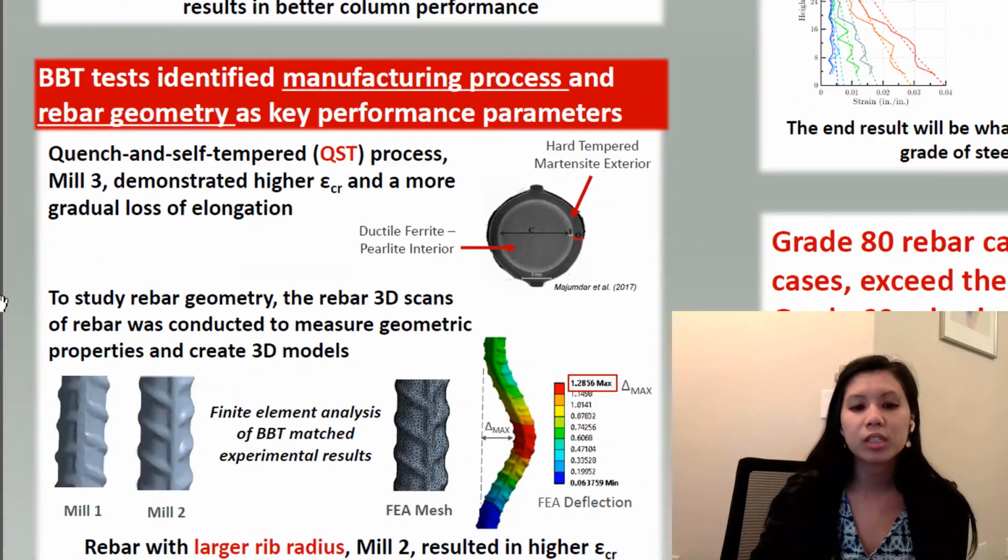The BPT test was conducted on various reinforcing steel, and it was identified that the Quenching self-tempered manufacturing process and rebar geometry, large rib radii, were key parameters in improving the seismic performance of the steel.